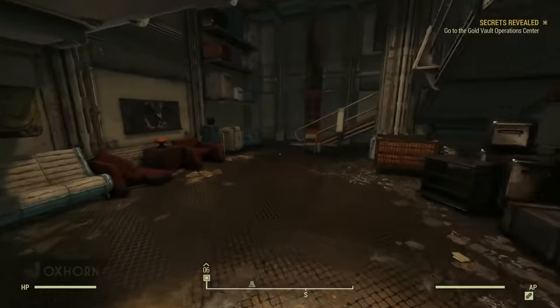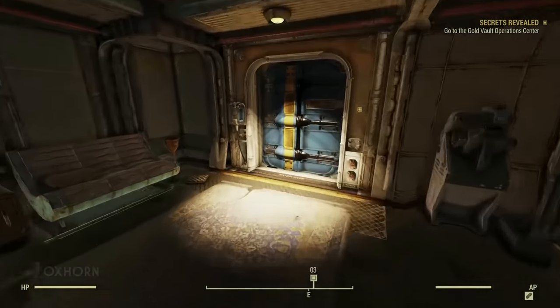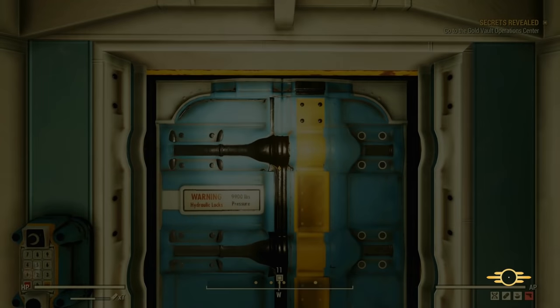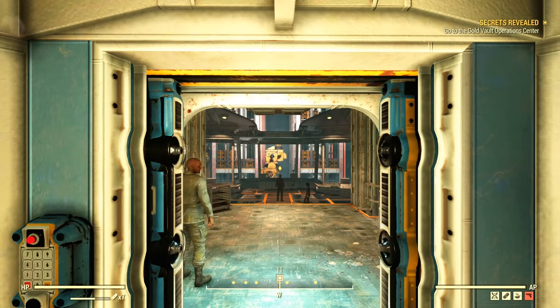When we're ready, we can follow the agents up the stairs, through a room covered in junk, and open the elevator door to go to Gold Vault Operations. When we arrive, if we sided with Foundation, we find the agents in their suits.